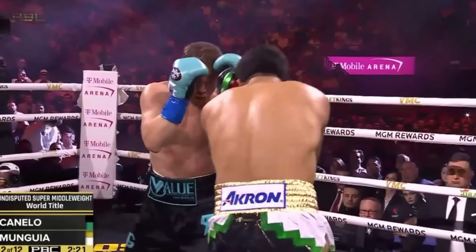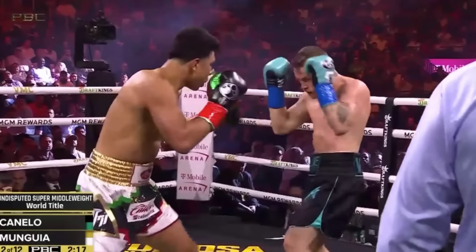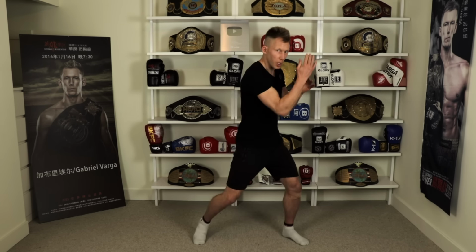What's happening a lot in the early stages of round number two is this: my turn and then your turn. And then my turn and your turn. Why does this happen? Both fighters know that opening up on the counters is going to potentially leave you exposed. These guys have awesome defense. They're throwing their shots and getting right back to their shell as quick as they can.